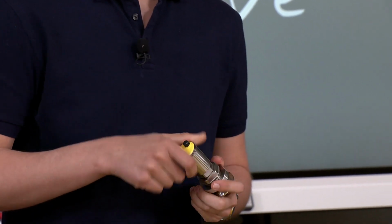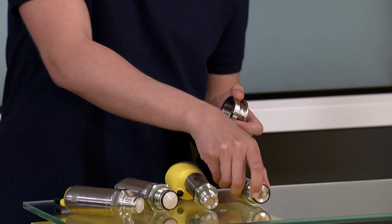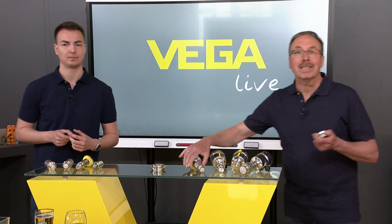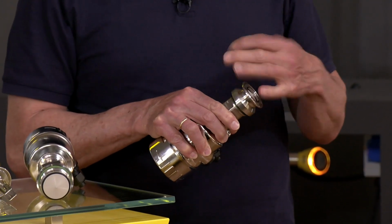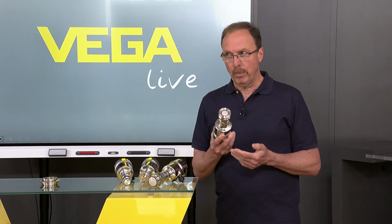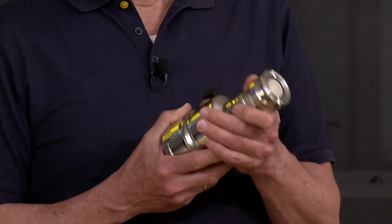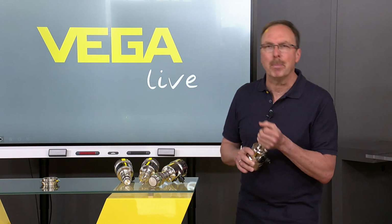But the hygienic adapter system is not only suitable for our compact devices. Also for our VEGA Pulse 6X we can use the same adapter system. This makes it very easy to keep this adapter for your typical process connection in stock, and you just need the adapter and then you can exchange the instruments as you like. Here we have the adapter system mounted on the VEGA Pulse 6X. It fits in the same way. We have the same principle as on the other sensor devices. Sometimes it makes sense to have a bigger antenna.